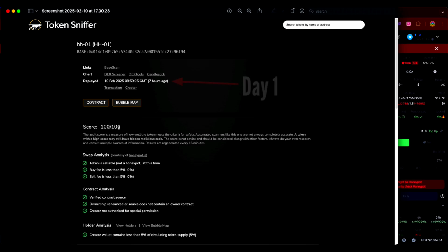But just because I know what they are doing, I figured out that this is a honeypot and nobody should ever buy this, because they are going to transfer the token back into another contract address without your permission. The token is just going to be missing from your wallet. I know this, but this is just a package, because they know this is what you are going to look for initially, so they make sure they manipulate this to get it perfect.